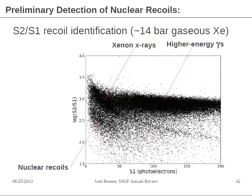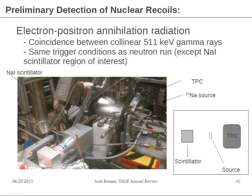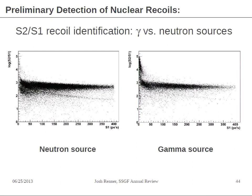But in order to test that these are actually nuclear recoils, we've placed a gamma source here, sodium-22, so we should get two coincident 511 keV gamma rays. We use a similar tagging strategy, and so we're looking now at gamma events. And so we look at the gamma events versus the neutron events, and we've managed to get enough statistics that we're confident that we see this nuclear recoil band here and not here.